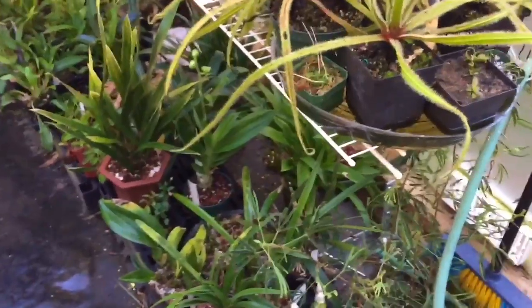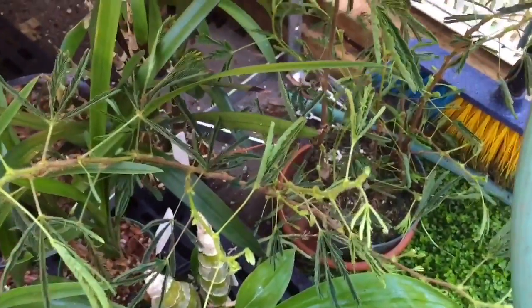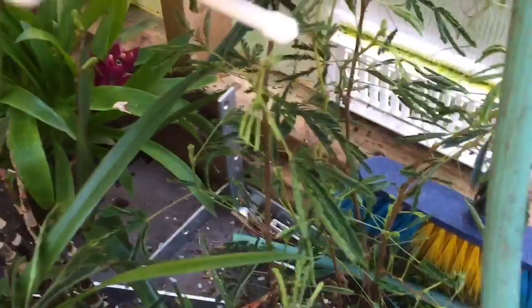It is about 8 o'clock, just after 8 o'clock. And we might as well start you right here. My Mimosa sensitive plant, which is growing nicely. I grew this from seed, is all folded up.